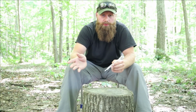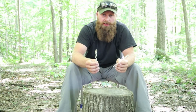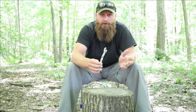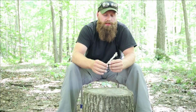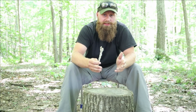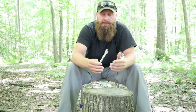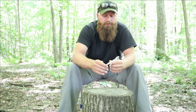You do have to be careful with this. This is a lot stronger than aspirin from a willow tree. You can also take this for a painkiller, so if you have a real bad migraine, you could use some of this. You could also use it as a sedative. So if you have restlessness or anxiety issues, you could take it and it'll calm you down or help you sleep as well.